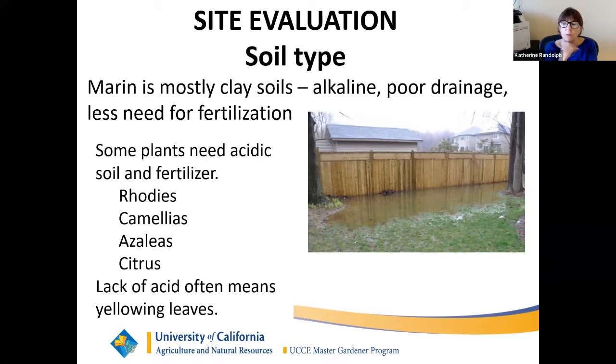So you're going to need to be feeding those with acidic fertilizer, especially on your citrus trees, especially your Meyer lemon, which almost everyone has. They are one of the citrus. They're really the only one that produces fruit and flowers all year long. So they have a strong need to be fertilized every month. And if you see the leaves on your citrus getting mottled yellow, oftentimes that means they're not getting enough acidic fertilizer.